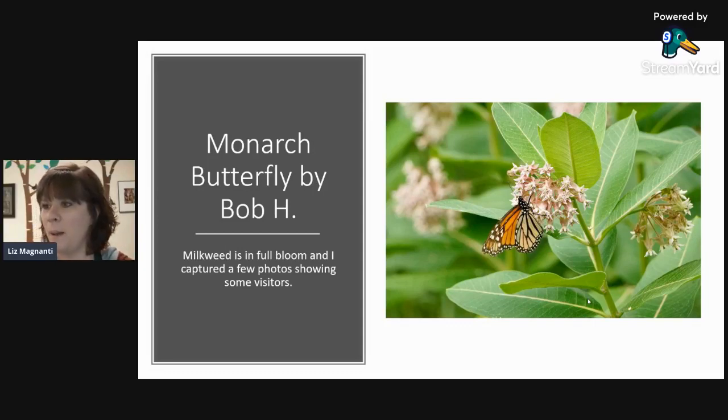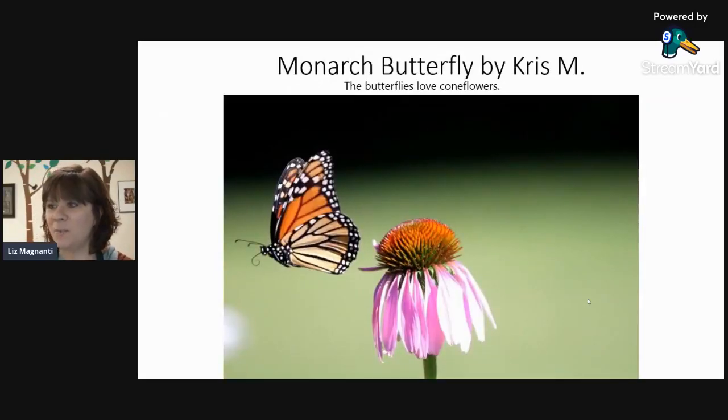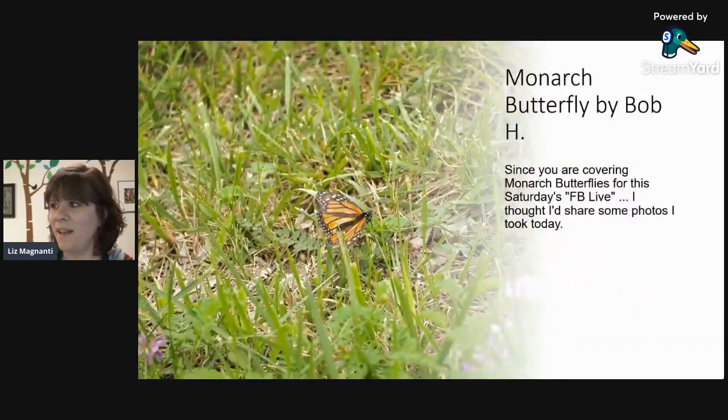from the monarch butterflies. And here's a picture sent in by Chris of the monarch that was visiting the coneflowers. She says the butterflies love coneflowers. This is a great photo too, because not only can you see the beautiful flower and the butterfly, but you can see its proboscis too, which is kind of unfurled there. So that's a really neat photo.